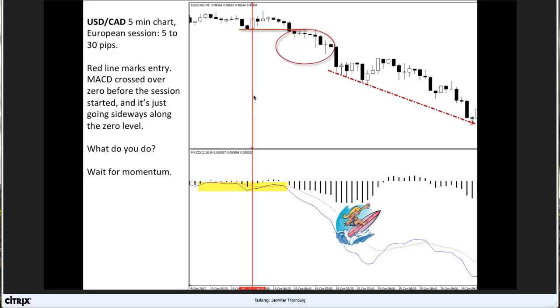So what would you do in this sort of situation? What I would do, and what I did in this situation, is I placed a line. Can you see where I drew the red line under price? Where it made a low when the MACD had crossed and it was going sideways and it was below the 0 line, just sort of snugging up against the 0 line. I drew a line there, and that all happened right before the session that I was set to trade.